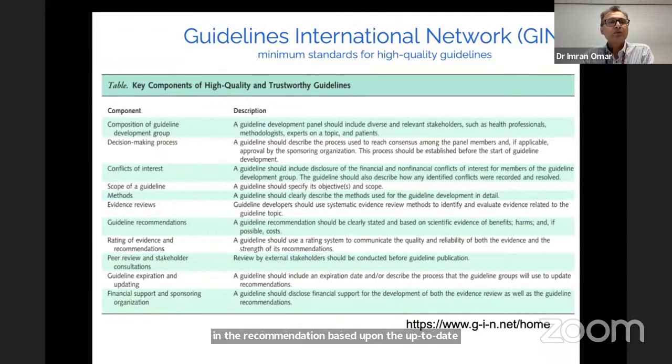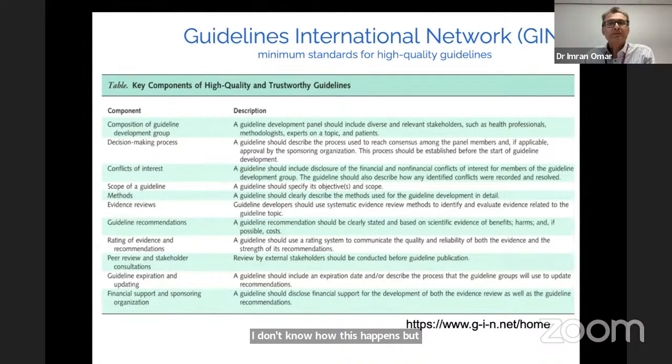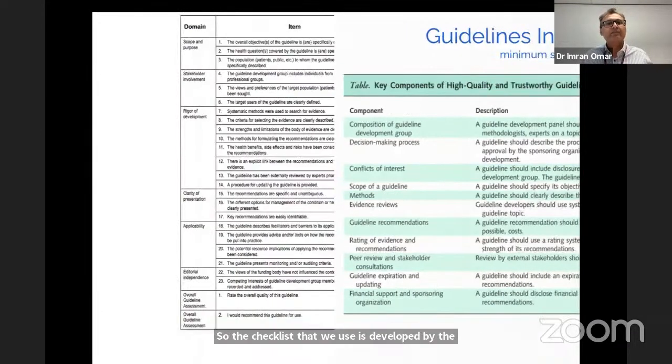Now, I will not go into the detail of this checklist. This is a common checklist that we use, developed by the Guidelines International Network, and we follow this checklist while developing guidelines. Stopped again, so I'll take a pause. I don't know how this happens, but... Okay. So the checklist that we use is developed by the Guidelines International Network.